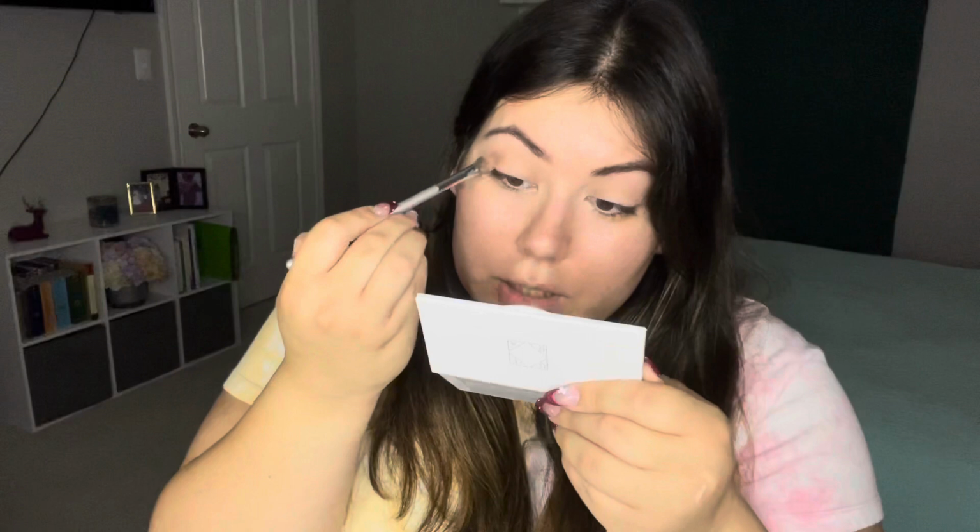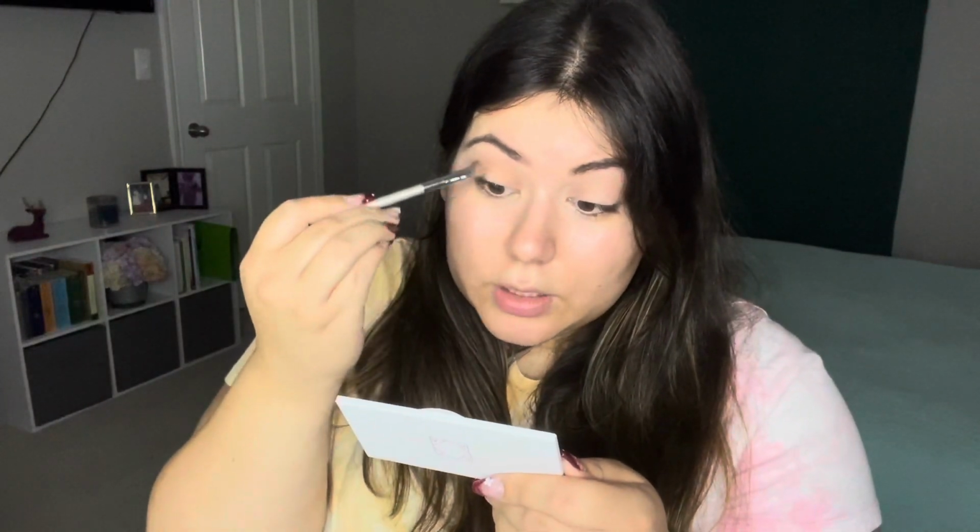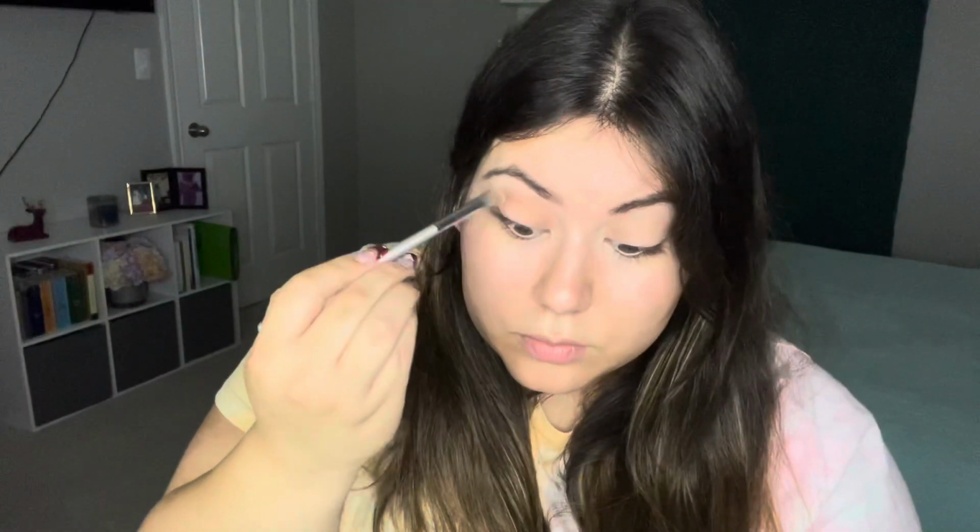Honestly, I would just use this color. I don't know, something about it that I love. So after that, I'm gonna go with a slightly smaller brush with the brown, just a little bit deeper, and deepen up the crease a little bit more. I definitely want to add layers and layers and layers to make it more intense.